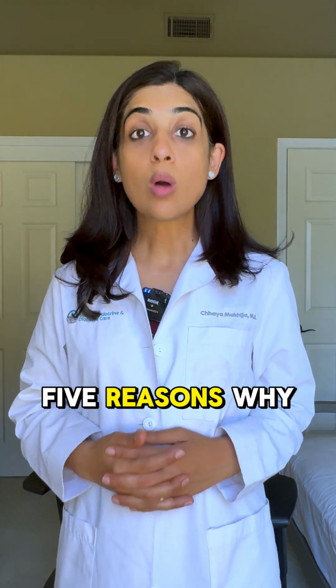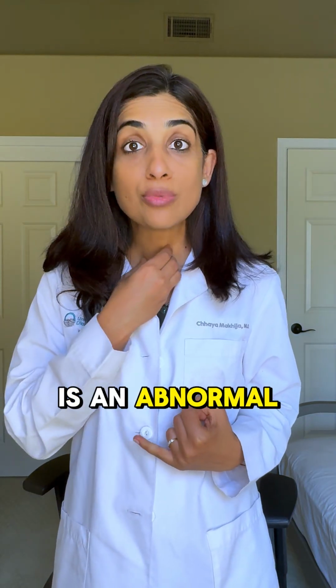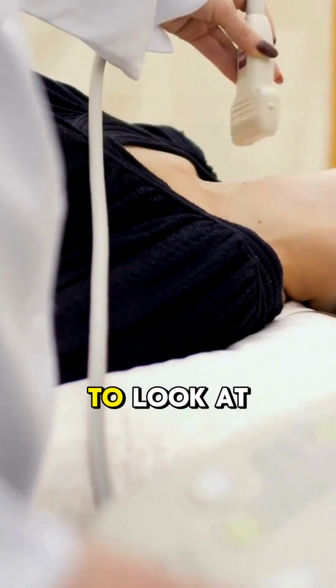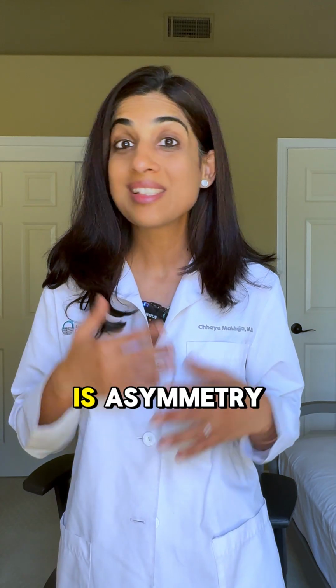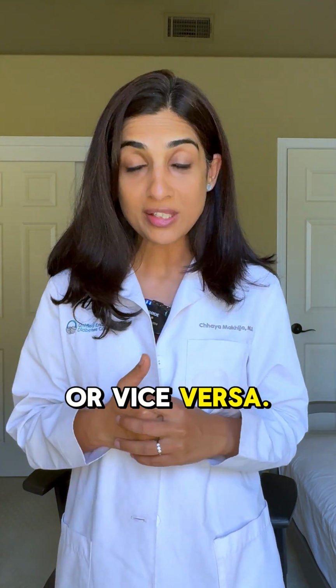5 reasons why I perform a bedside ultrasound for my patients in my office. Number 1 is if there is an abnormal thyroid palpation based on my clinical examination. It helps me to look at if there are nodules, if there is an enlargement, which is also called a goiter, or if there is asymmetry, that is, one side is larger than the other, or vice versa.